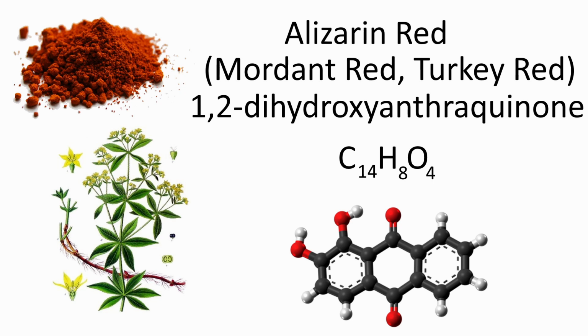That first example is alizarin red, which is a pigment extracted from the roots of various Rubia species, otherwise known as madder plants. These were cultivated from antiquity specifically for use as dyes for cloth throughout the Old World. The roots contained an anthracene compound responsible for the coloration.